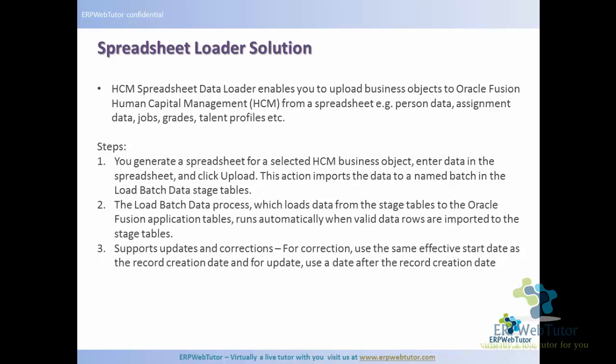Once that is in place, you can download a spreadsheet and then enter data. It downloads the spreadsheet with all the fields that you need to enter. You enter the data in that spreadsheet and then click on upload. Also, you will have to provide a batch number, which will be used when actually importing the data from the staging tables into the base tables.